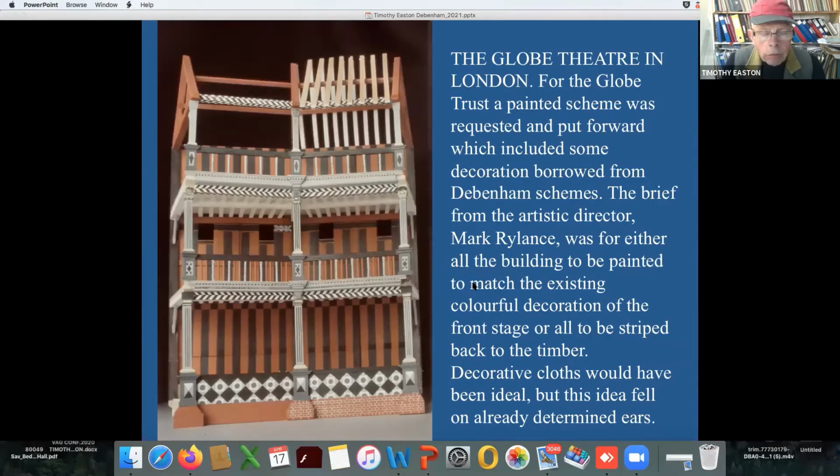I was involved in coming up with a scheme. I've been asked to do a painter scheme for the Globe Theatre because Mark Rylance didn't like the idea that the theatre was very elaborately painted at the front and not all the way around. So my brief was, it's all got to be painted or it's all got to be stripped. And I think actually, frankly, decorative cloths would have fulfilled the answer a lot, with plaster ceilings over the timberwork, because this was, after all, a second-hand building. But that fell on deaf ears already.